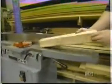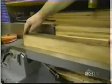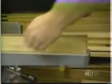Now, the bandsaw does a great job, but the piece is not perfectly flat. In fact, it's got a little bit of a twist to it. The way to straighten that is at the joiner.